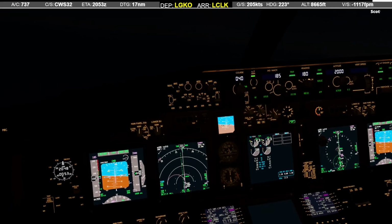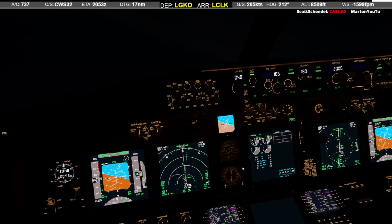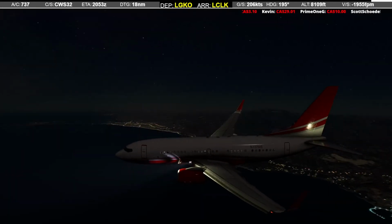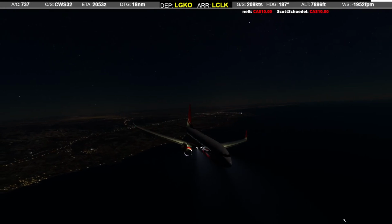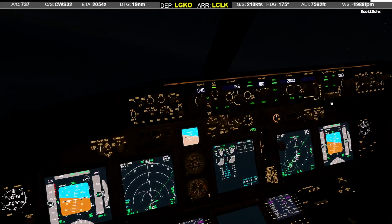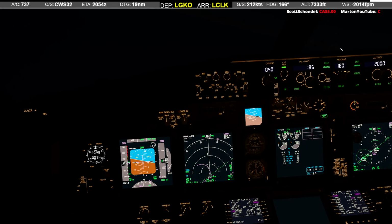There we go. There's our turn. Continuing our descent, turning out over the water. Roll that up, there's the coastline. There's the airport. So we're going to come around and then we'll come in the other way and pick up the RNAV for our arrival. Lot more options if we're coming in the other way, but the winds are just far enough around that it's favoring 04 instead of 22.